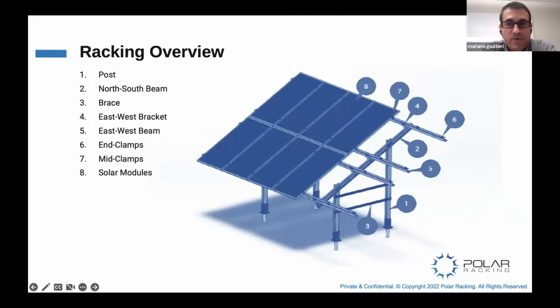East-west beam, item number five. So basically they go east to west, as the name says. And these are the beams that hold the modules directly, right? So all the module clamping happens directly on these. They come with a number of pre-punched slots to accommodate different modules dimensionally, and also pre-punched holes for adjustability, wire management, drain holes, and all that we mentioned earlier.